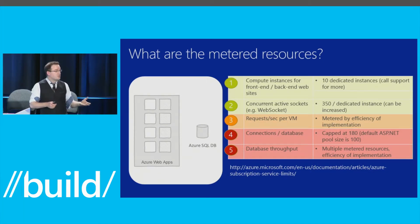The default ASP.NET connection pool size is 100. A standard SQL database gives you 180 connections. So with 1.8 VMs, under conditions of success, you've just blown out your connection pool. Again, not hard to fix in advance, not challenging to fix when you've identified it in load testing, kind of terrifying when you're live editing config files on a website.